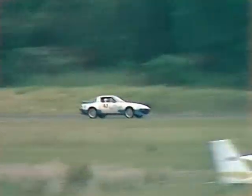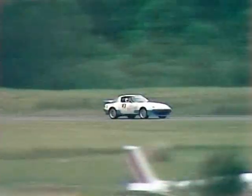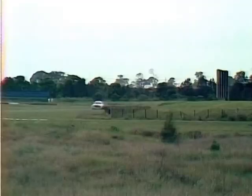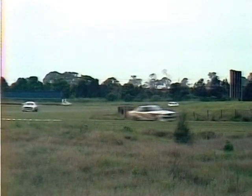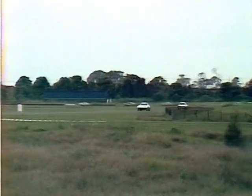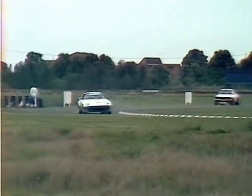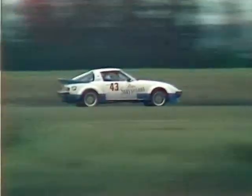But nonetheless, an excellent effort from Alan Moffat, who takes this car next week to Macau for the Gear 200, the support race to the Macau Grand Prix, a race that Alan Moffat won in 1974 in a Ford Capri. So the first international challenge for the Mazda RX-7 will be in Southeast Asia in just 2 weeks' time.